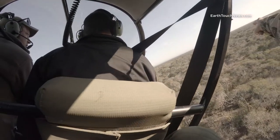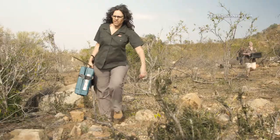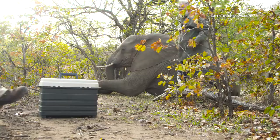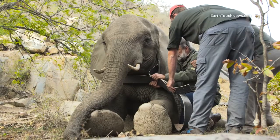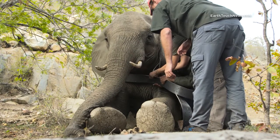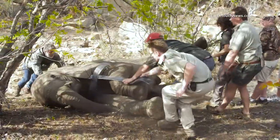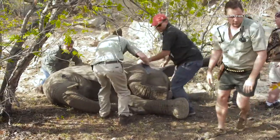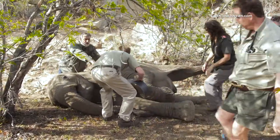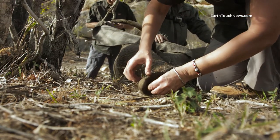The first elephant immobilized is a cow. Michelle and her team rush to the animal's side while the Elephant Ignite crew hang back, anxiously awaiting the go-ahead. Where's the collar? The elephant is now properly sedated, and it's safe to approach. A small twig is placed in the elephant's trunk to help her breathe.